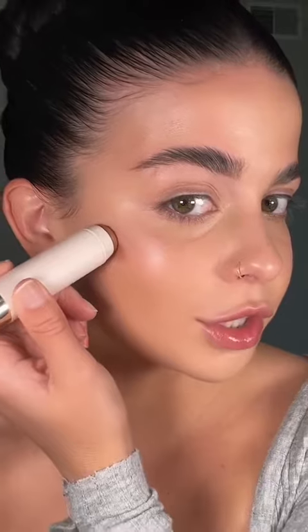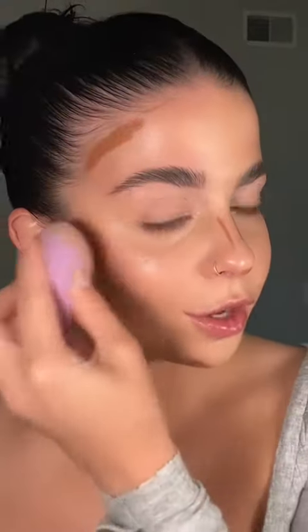For contour, you already know we're using Rare Beauty. I'm just gonna apply it right here. I also applied it right here, here, here, and here. Just blending it out with a damp beauty blender again.